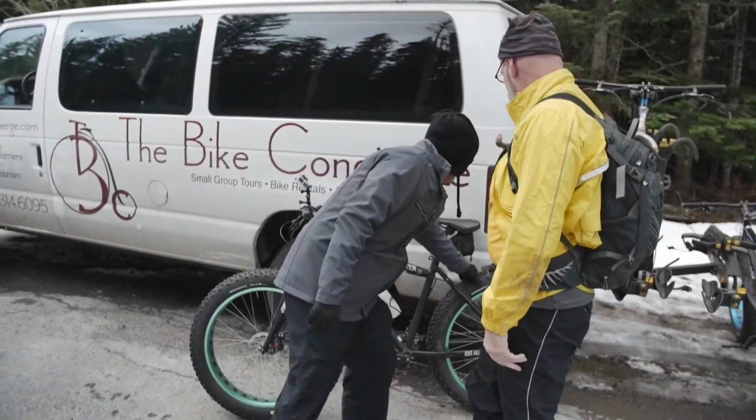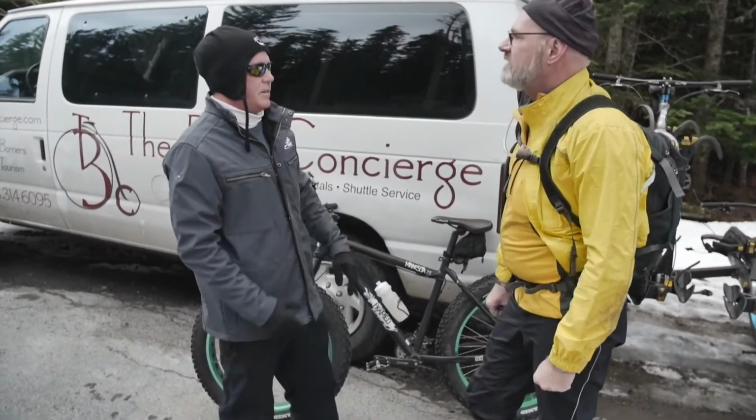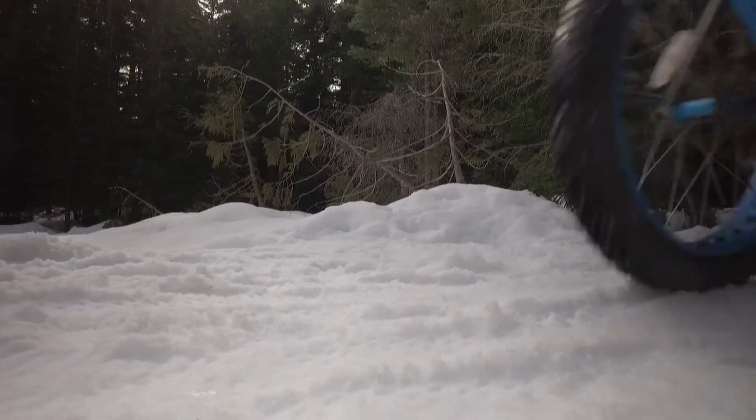So where do you get these? I mean, these are specific for these bikes, right? This is not your normal mountain bike. Most of your mountain bike tires are running between 2 and 2.5 inches wide. So you've got close to twice the tire width, twice the flotation.